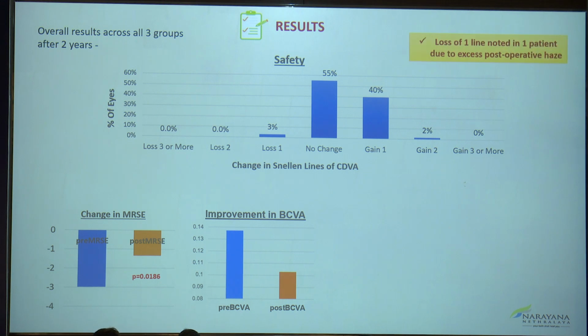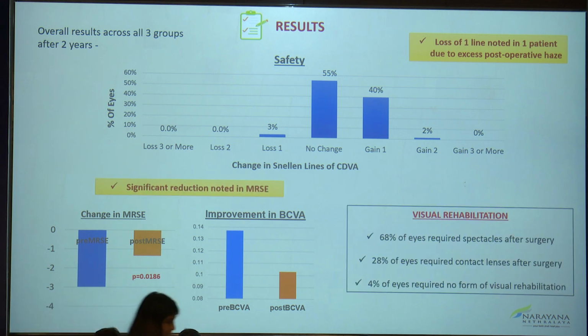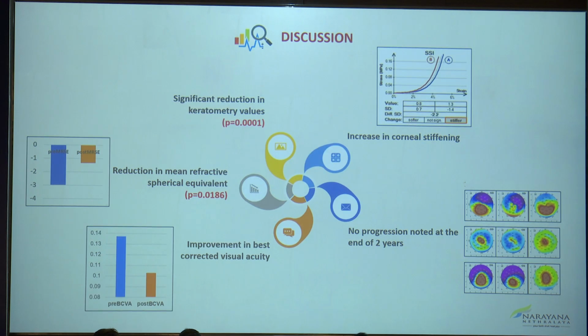There was loss of one line noted in one patient due to excess post-operative haze, and there was significant reduction noted in MRSE. For visual rehabilitation, 68% required spectacles, 28% required contact lenses, and 4% required no form of visual rehabilitation. So there was improvement in BCVA, reduction in MRSE, significant reduction in keratometric values, increase in corneal stiffening, and there was no progression noted at the end of 2 years.